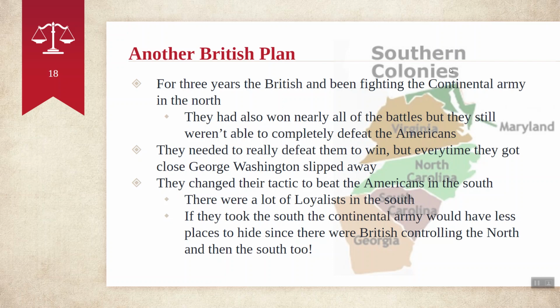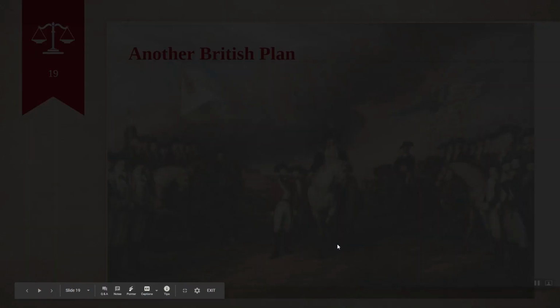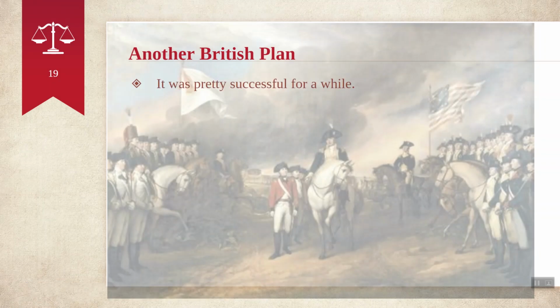And same thing with the mid-Atlantic colonies. Not a lot of fighting had been happening there at that point. But if the British held control of the southern colonies and New England, then the Continental Army didn't have as many places to slip away, and George Washington and his Continental Army would be easier to find and to defeat. It was pretty successful for quite a while. This lasted for a long time.